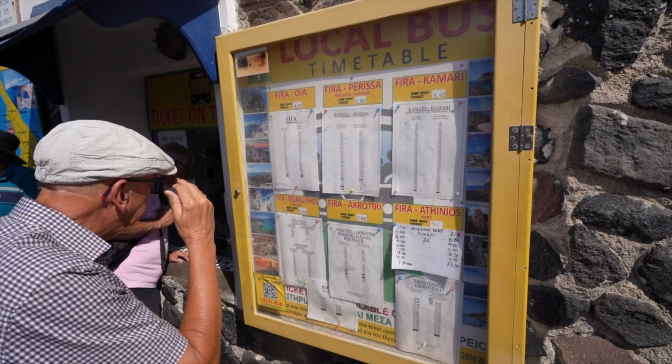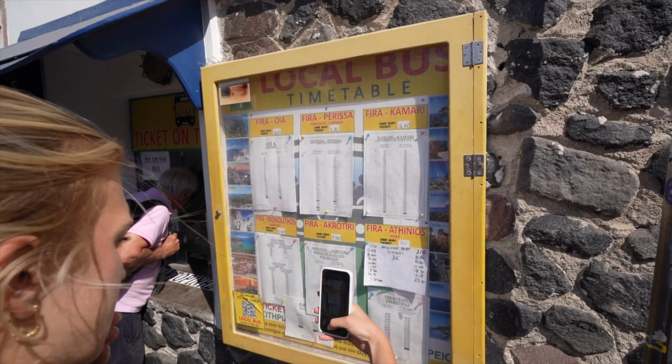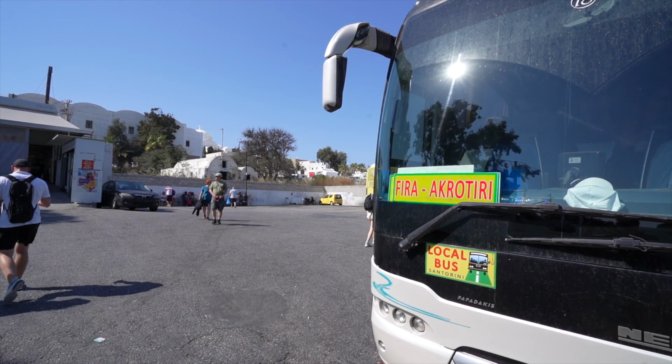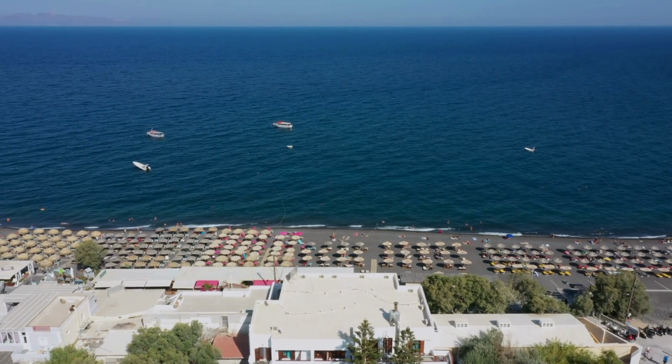The main bus station in Fira has an info booth with posted schedules, which can change from week to week, so be sure to check that so you know the times for various routes. You'll be able to tell where each bus is going from their sign up front, and it's a cost-effective way to explore Santorini.